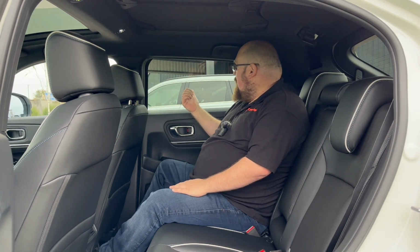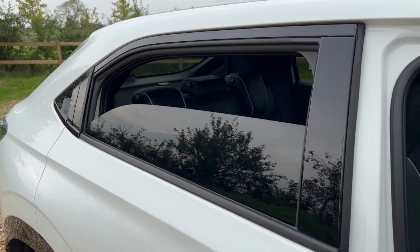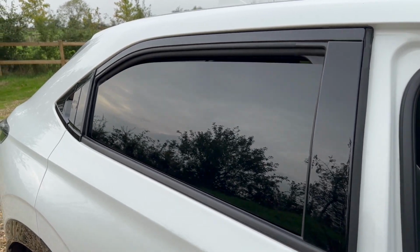And then we've got the windows, which are of a nice decent size. I'll be honest, I don't know if they open all the way down. Here's a little clip just to show you what that answer is, but they are of a decent size and they are tinted on this car.